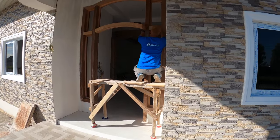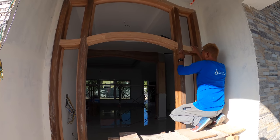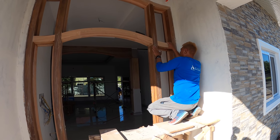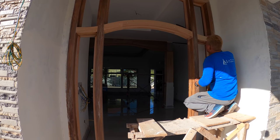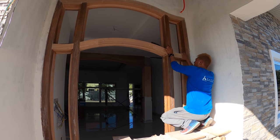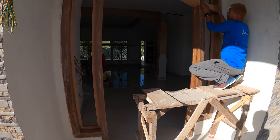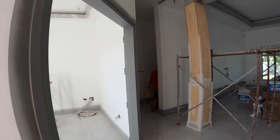At the front door, Mr. Henry is continuing to sand that big Yakal door frame. He's already put in the filler inside the grooves, and once they get that all done, it'll all blend together. It's gonna be a beautiful piece coming into the front door. Let's take a look around inside, see where everybody's at.